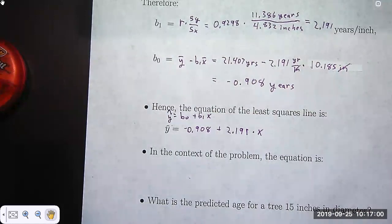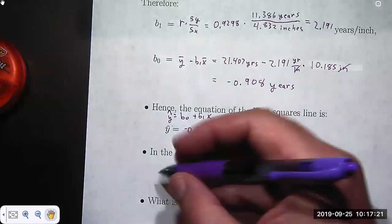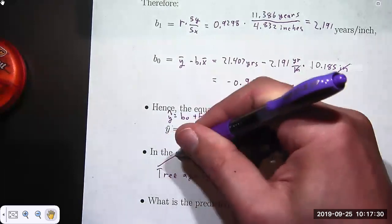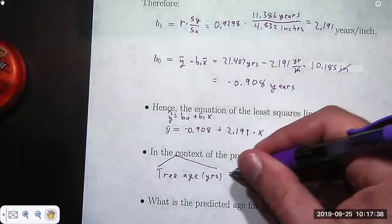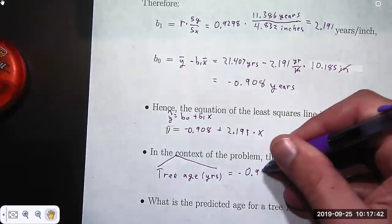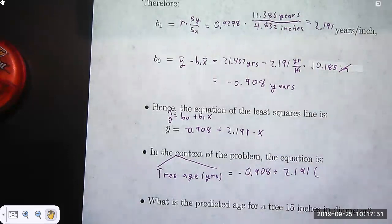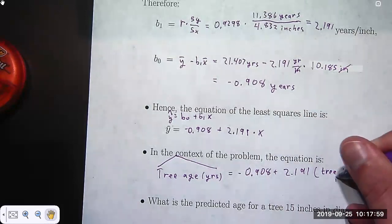So there you go. And then you could also be asked how to write this in the context of the problem. What that is searching for is just for you to use some words instead of x's and y's. So the y variable was about the tree age, the age in years. So tree age in years, with a really large hat on that one, equals negative 0.908 plus 2.191 times, and the x variable in words was tree diameter in inches.